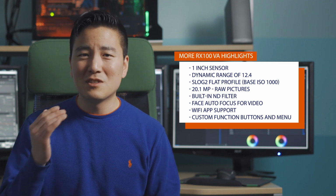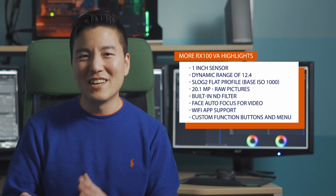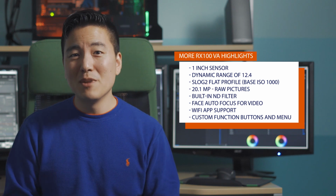Forget that this can transfer 1080p video straight into your phone using an app. There's a custom buttons and function menu that declutters the whole complicated menu system. It just comes down to the stealthiness. If you like those features I just mentioned, well, more power to this camera.